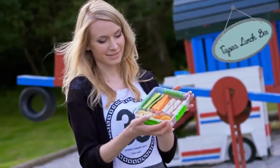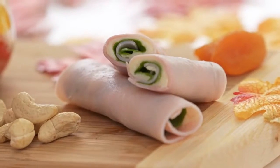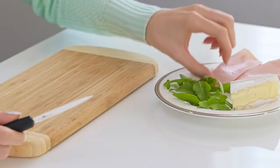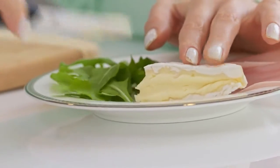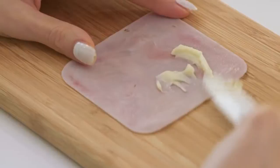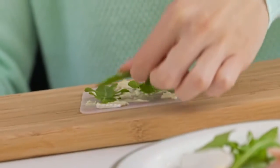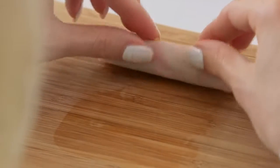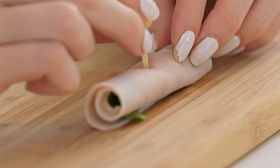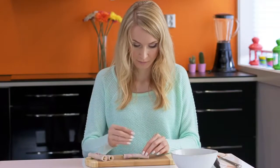Now let's make a little lunchable or tapas-inspired lunchbox. First I'm gonna show you how to make these yummy ham rolls. Take some ham or turkey slices and spread on some brie cheese. Put on a few rocket leaves. Roll the ham like this and secure it with a toothpick. These rolls are so tasty and perfect for a snack, lunch or even a party. You can make them in advance and store them in a fridge in an airtight container.